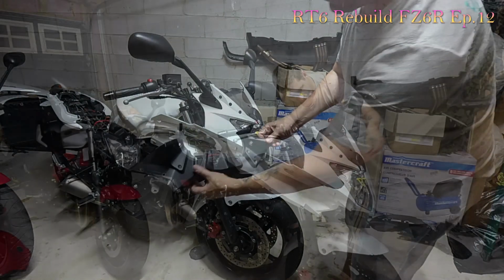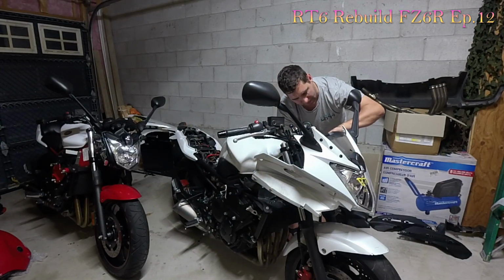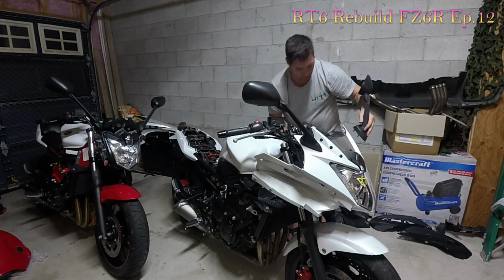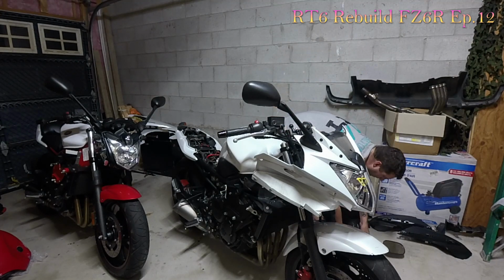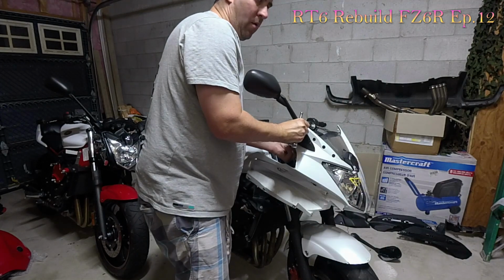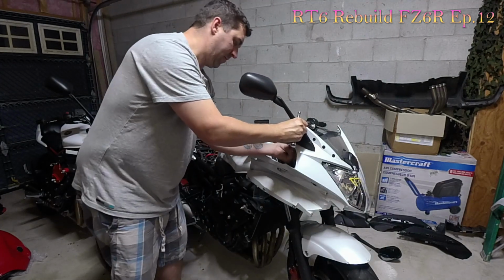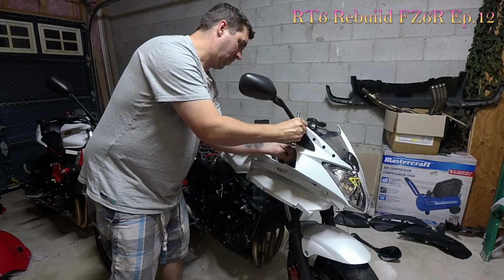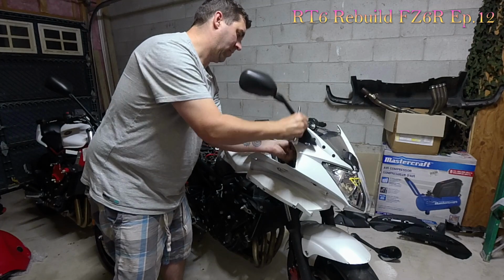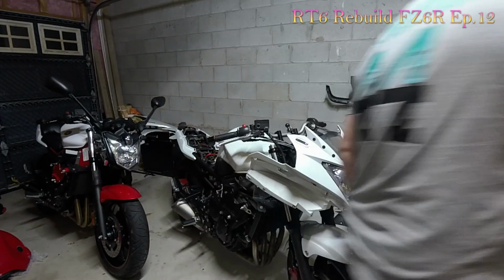Another piece off the bike. There we go. Mirrors are off. There you go. Other mirror's off.